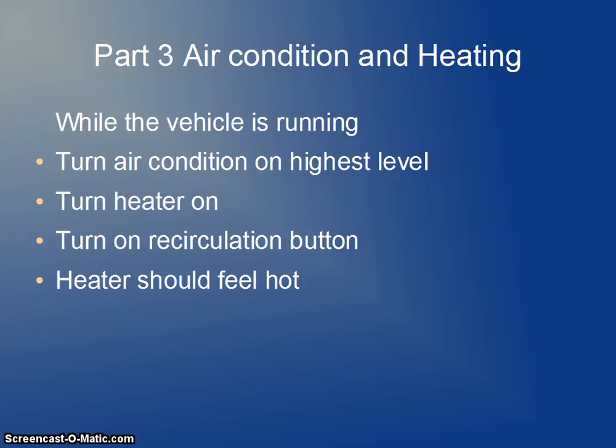All right, so what we want to talk about next is the heating system. You're going to do the same process for the heating system. The vehicle is going to be running in the same manner. You're going to turn the air conditioner on the highest level, the highest speed, and then you're going to turn the heater on.